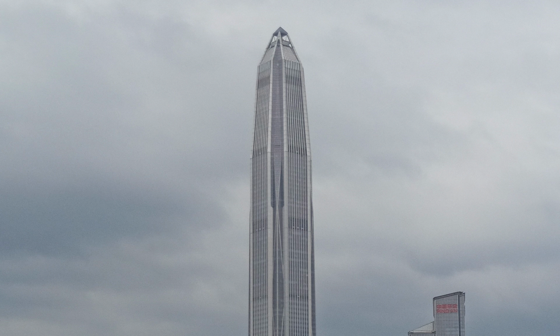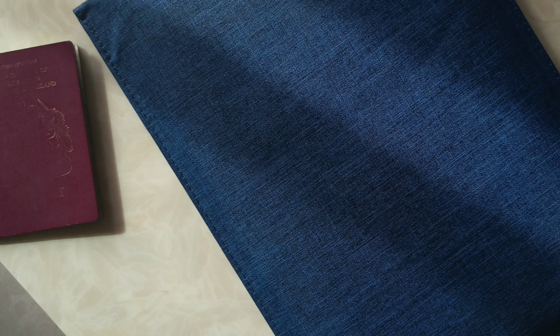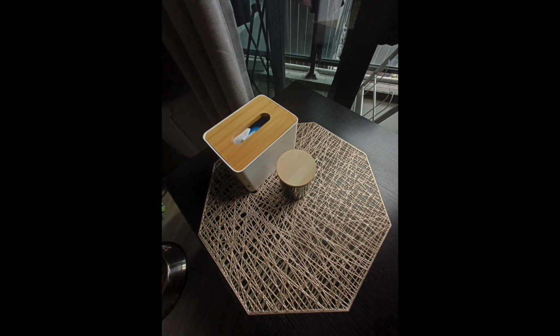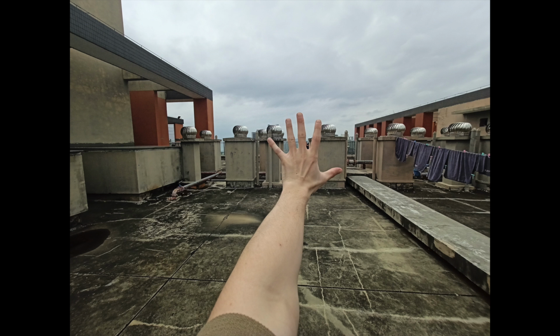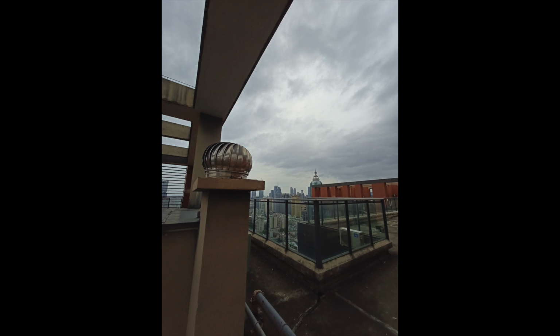And if we zoom in here, you can see how much detail you get in the building. And overall, the images are crisp and sharp with plenty of detail and good exposure. The wide-angle lens is 119 degrees. It takes good shots with good dynamic range. Again, a little soft around the edges, and it does have this weird tendency I've noticed to have a green tint in some of the pictures, but hopefully that can be fixed in software updates.